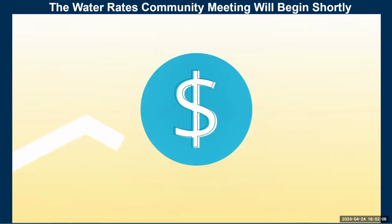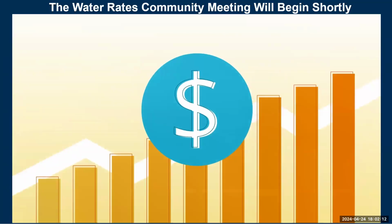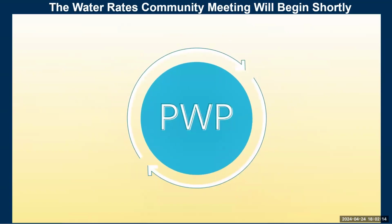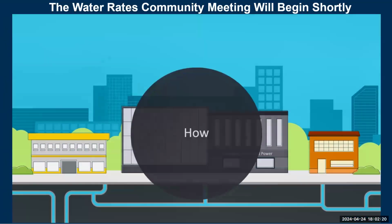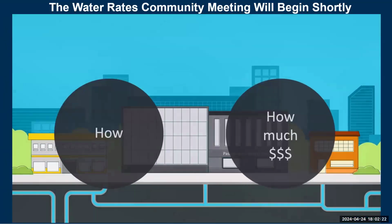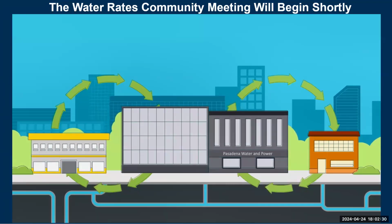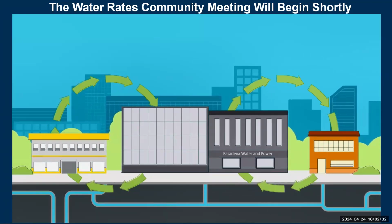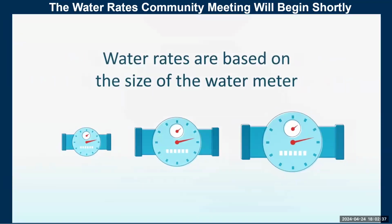Costs to operate, maintain, and invest in the water system continue to increase. PWP must fully recover expenses to sustain a resilient system. How does this affect you? PWP is proposing to modify how and how much to charge for water services. As a community-owned utility, all revenue is used to reinvest in infrastructure and provide safe and reliable water services to our customers. Currently, water rates are based primarily on the size of the water meter.